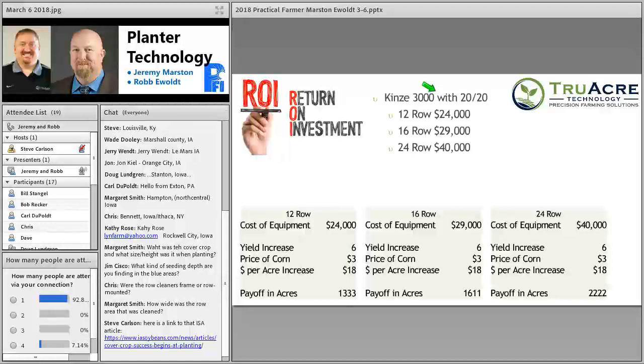Return on investment, just kind of walking this through so everybody can see it. This is what I really talk to people about, and I want it to return fast. Technology changes so quick. If you can't return very, very quickly, it's tough to spend that kind of money. If you look at a Kinze 3000, you currently already have a 2020, and you say, hey, Jeremy, I want to put Delta Force on. Here's what your prices are for a 12, 16, and 24 row. If you do your yield increase, it's 6. So if you just average it across, if you're all cover crop, obviously it'd be higher. If you're all conventional till, it'd be a little lower. You can see price of corn, very conservative, $3 with that increase. So there's a lot of guys that are going to be able to get that payoff within 1 year. So very, very fast return on investment.